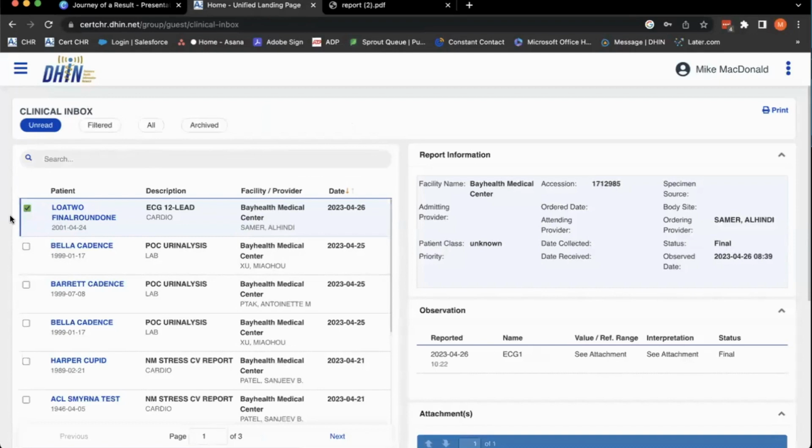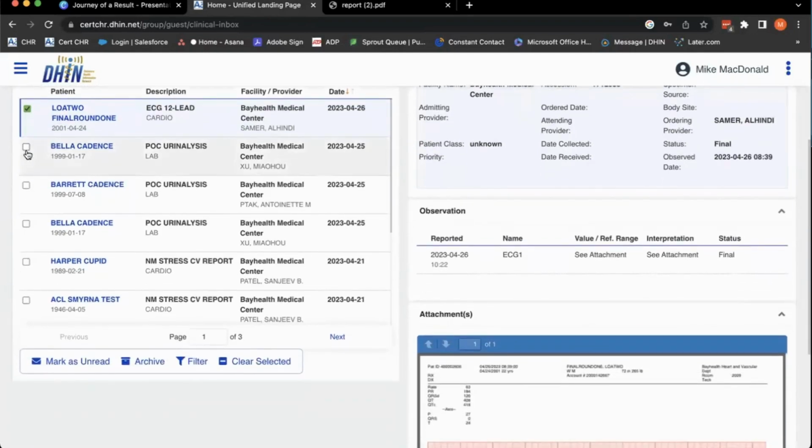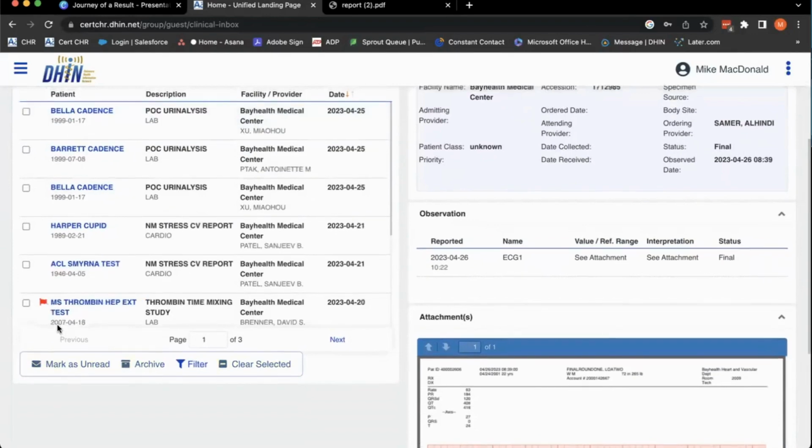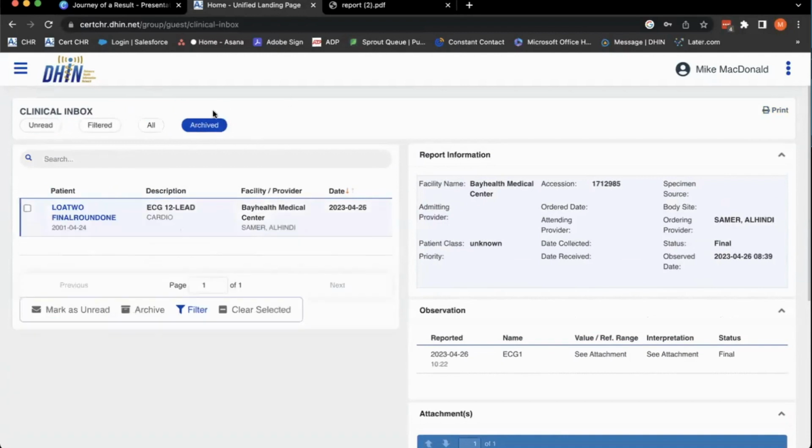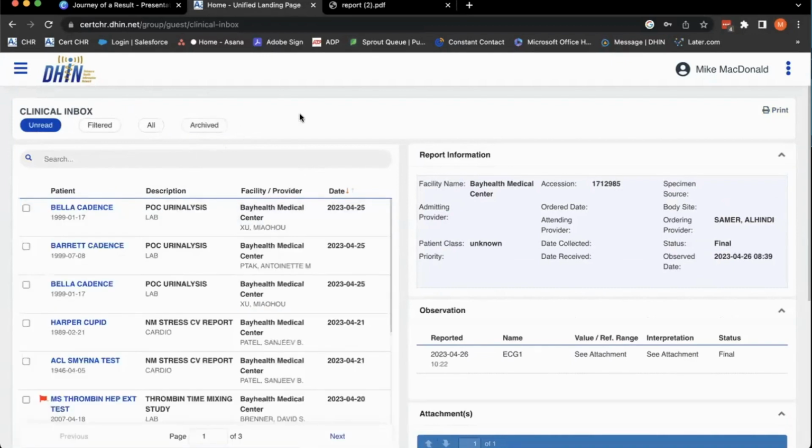Once I'm done with the result, I can go down here on the bottom, and with that still checked, I can click on the archive button. Essentially that takes it out of my inbox, and it'll stay here in the archive tab until the result is over 14 days old. If I don't archive it, the result will still be removed from my inbox after 14 days. After that 14-day point, if you needed to find that result again, you could still find it by searching for the patient in the community health record and viewing it in their chart there.